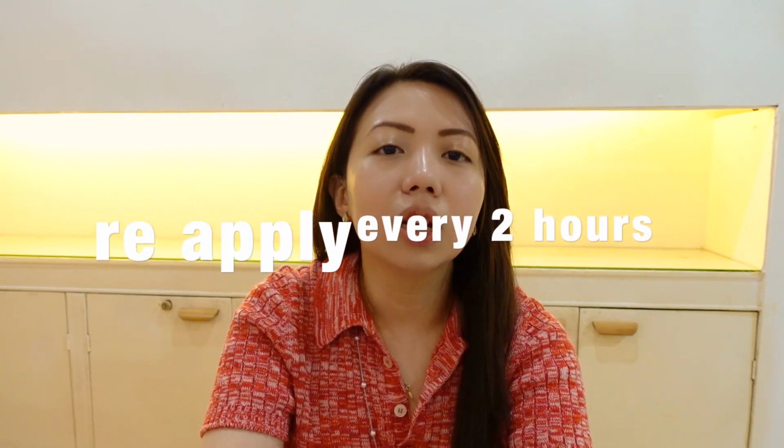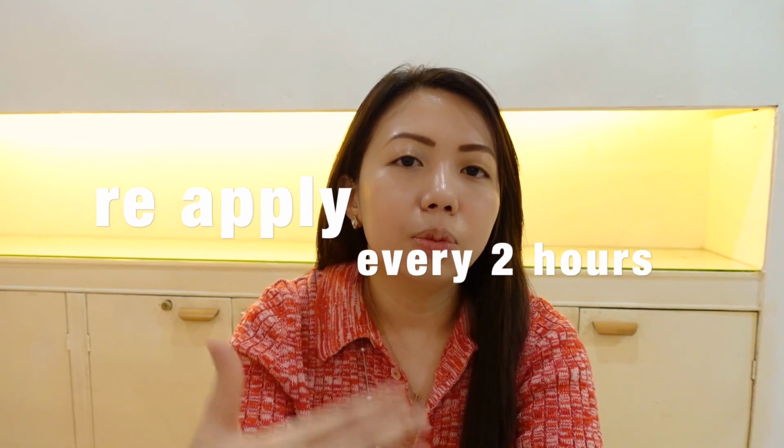So, that much sunscreen if you go out. If, for example, you run errands, pumunta ka, naghatid ka, nagsundo, naglakad ka, and then napawisan ka, ideally, you have to reapply because the sweat, it will remove the sunscreen on your face. So, you have to retouch na.